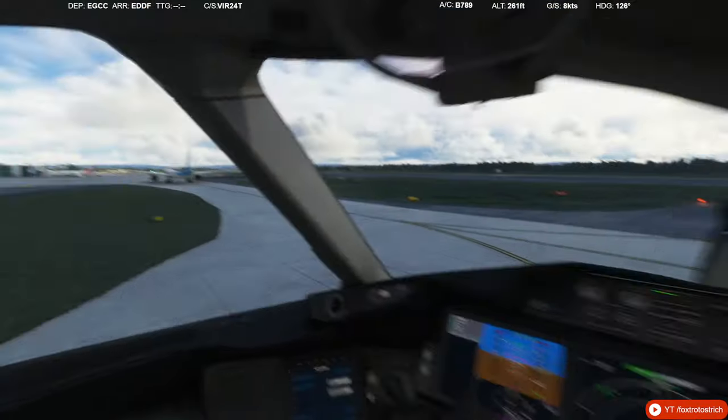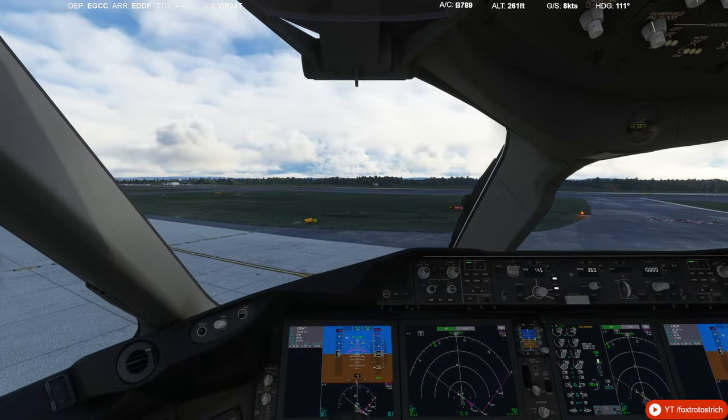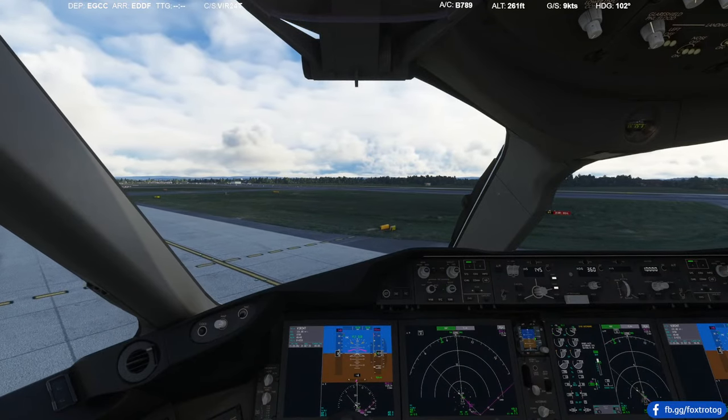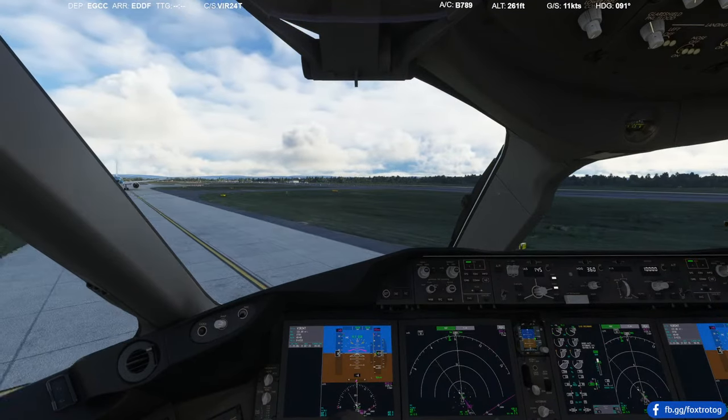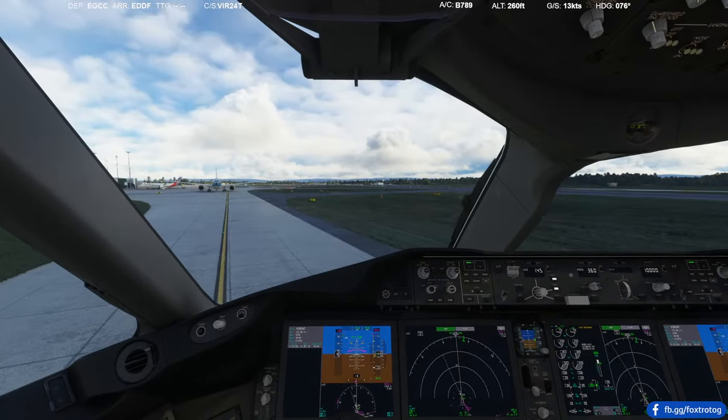It'll have to. 7 Tango Delta, contact Manchester Tower, 118.65 up today. 118.65, thank you very much, goodbye. Okay, that's going to be us in a second as well, 118.625.